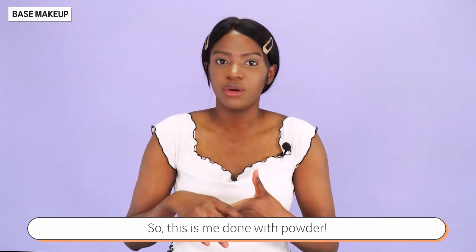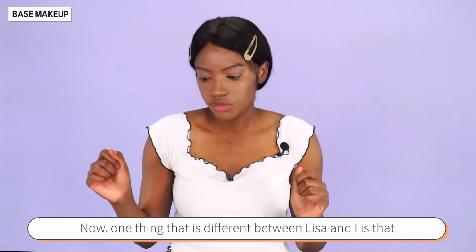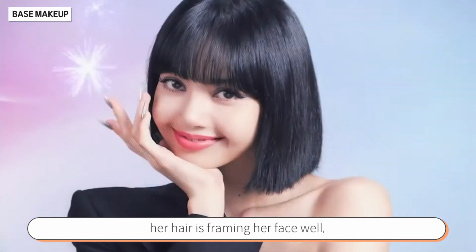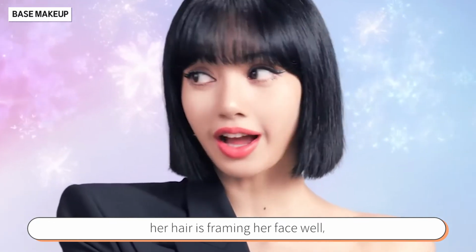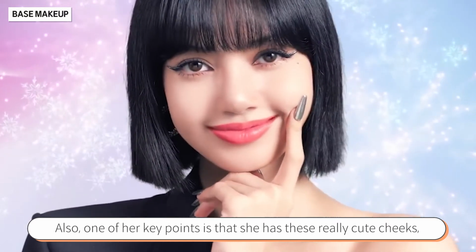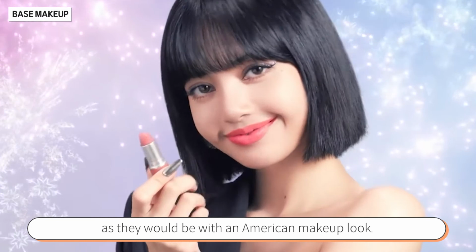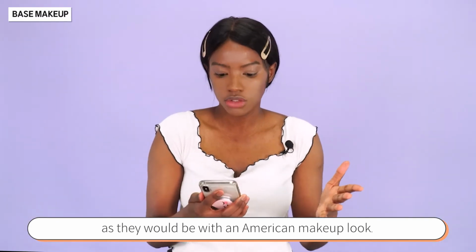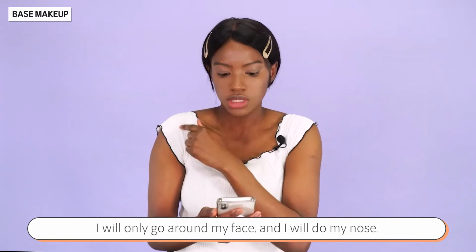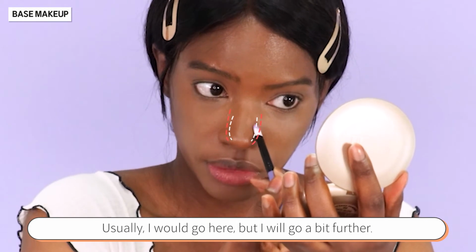So this is me done with powder. I'm going to move on to the shading part. Now, one thing that is a bit different between me and Lisa, obviously, if I look at the picture again, she has her hair framing her face really well, so she doesn't really need that much shading. Also, one of her key points is that she has these really cute cheeks, so her face is not as chiseled as it would be in American makeup looks. So I'm gonna try to do as little shading as I can. I'm only gonna go around my face and I'm gonna do my nose.